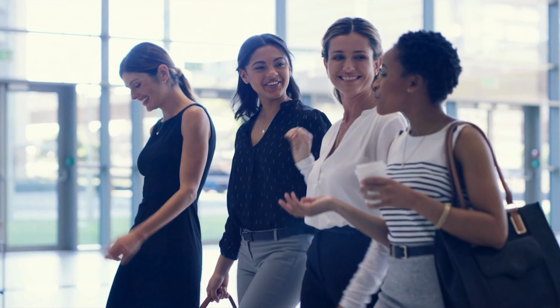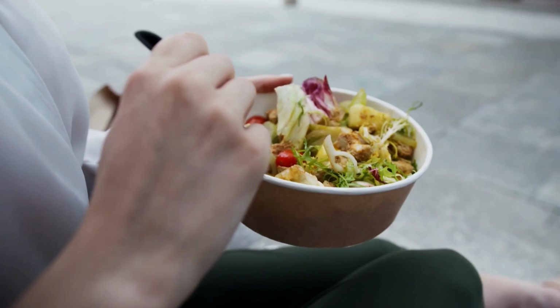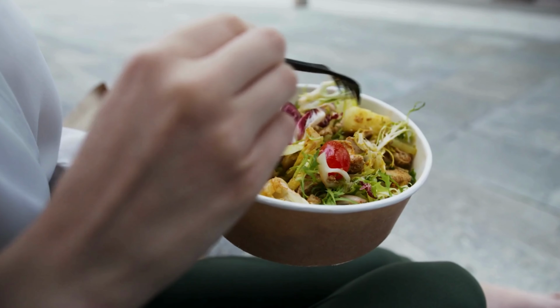Iron deficiency is a global issue. Statistics show that many regions and groups, including women of reproductive age and children, are the most affected. So regular testing and dietary adjustments can help manage and prevent deficiencies.